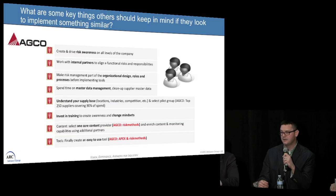The other piece, and Jan hit on this as well, is the change management. Within Dow, we've built an organization to implement these solutions, as well as we know the organization will change, especially as we look end to end.